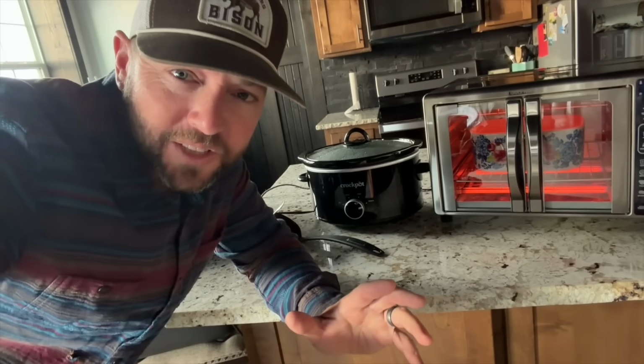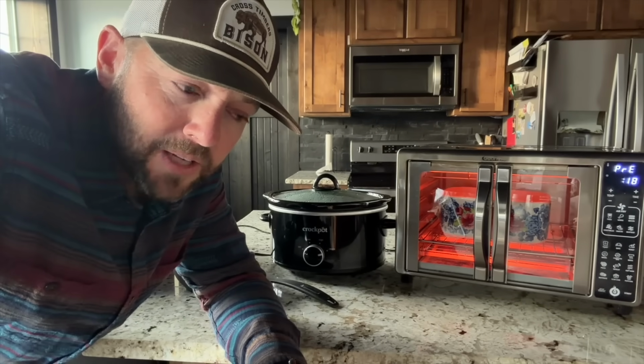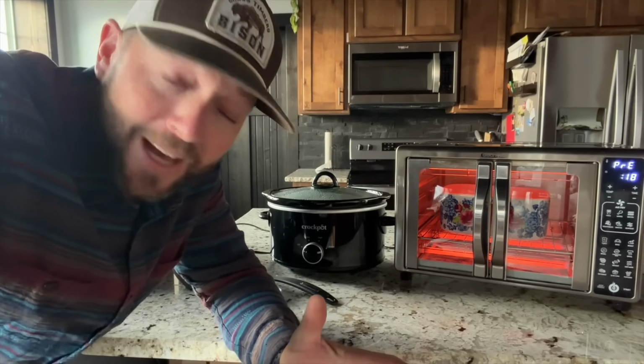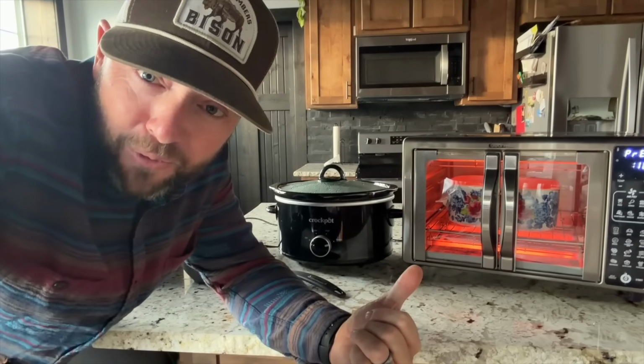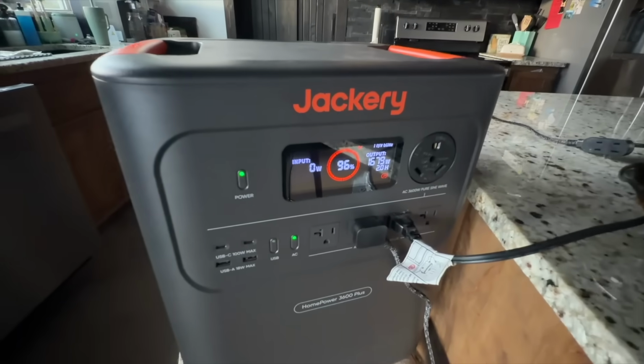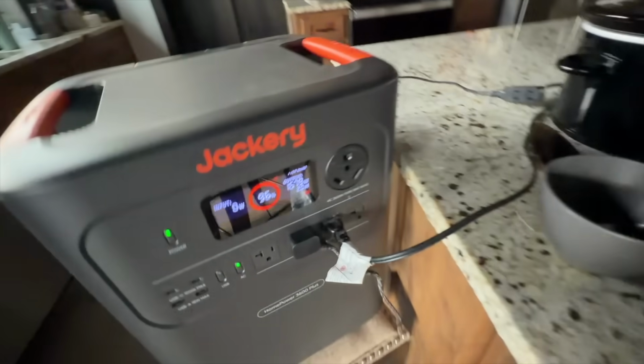Doing one of our cool season favorite meals, bison chili, made by Dad here. And I never thought I'd really like it, but I do. It actually is really good. Chili and cinnamon rolls. It's delicious. We got an air fryer, conventional oven, crock pot. We got it all rolling right here with the Jackery 3600 Plus.